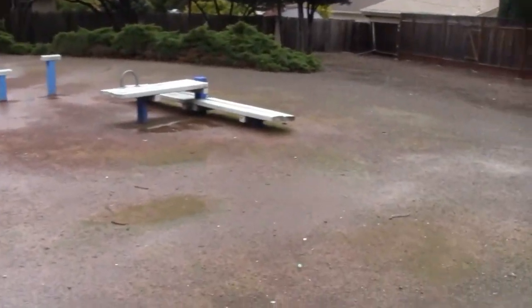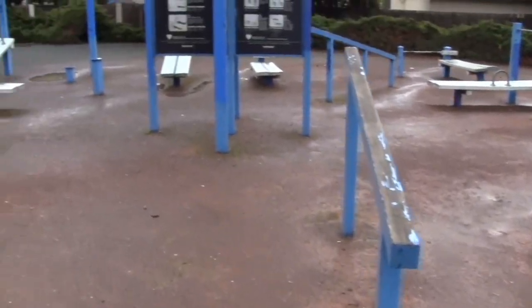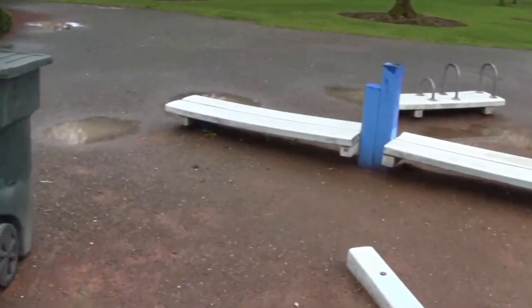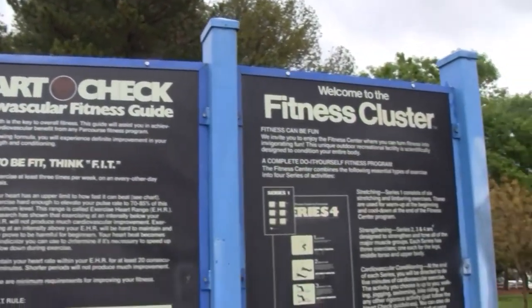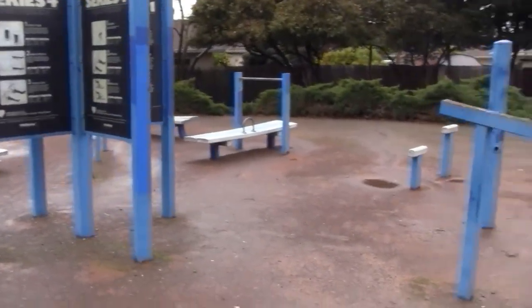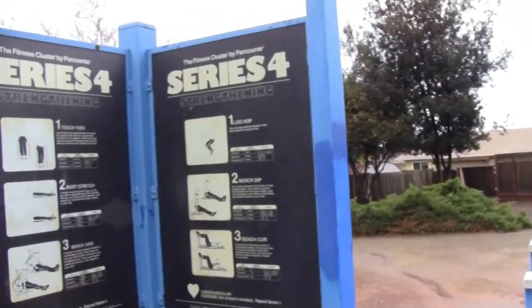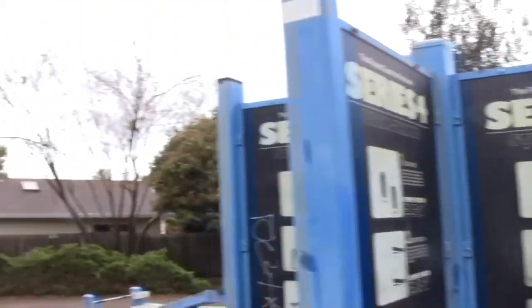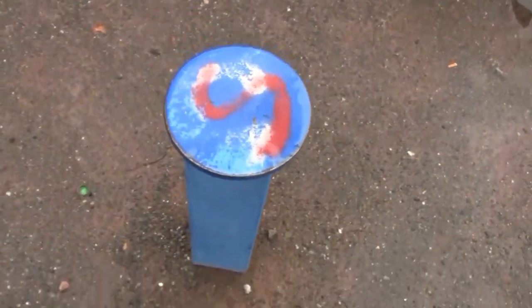Okay, here is the exercise equipment used in the scary. We found the cult base scene. And here it is. Here's the cult base. And here you have the Auric Heart Check Fitness Cluster. This is leftover extra equipment from a billion years ago. Well, the 80s, the late 80s. So here we have the marking stones and things.